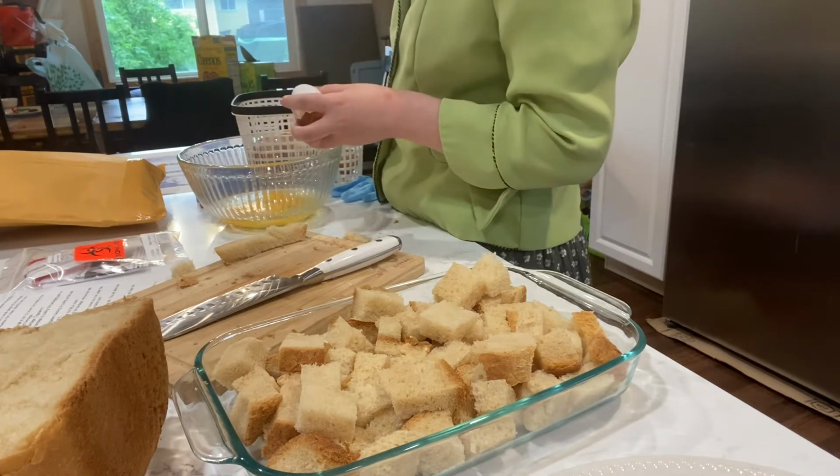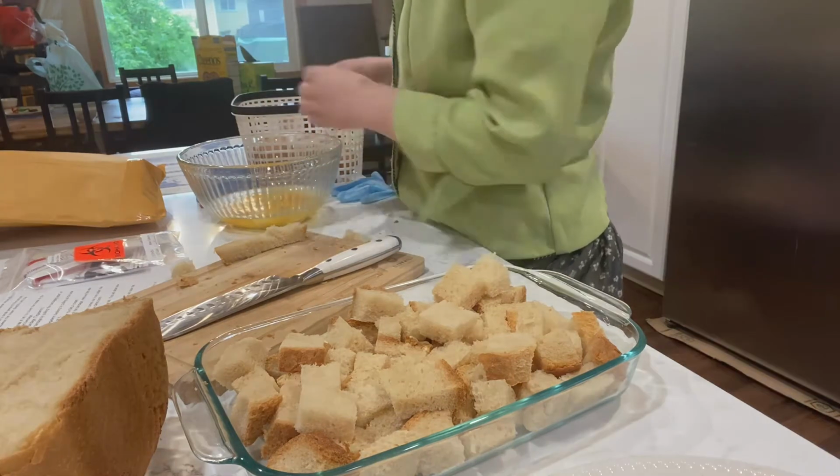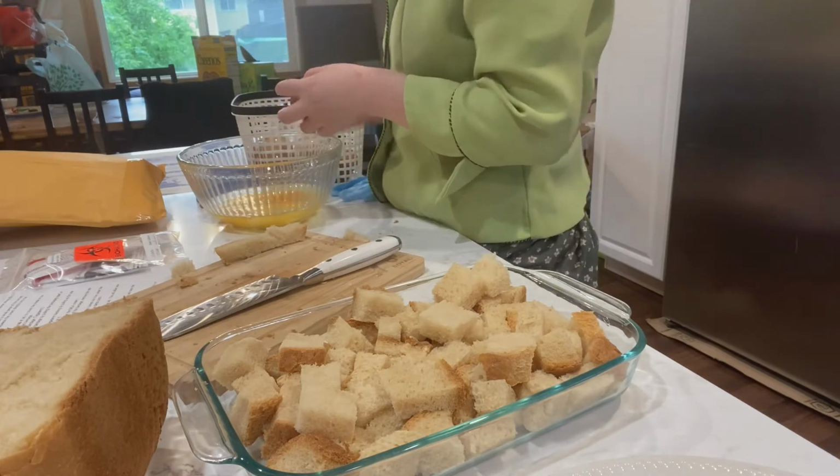And when she was done, I thought, that is such a good idea. I'm going to use the rest of the bread. And I made a blueberry French toast casserole for the kids.